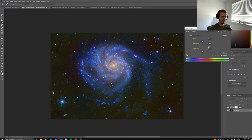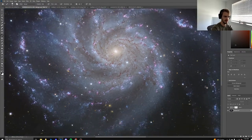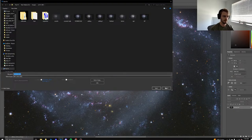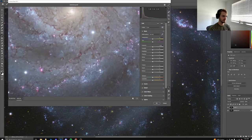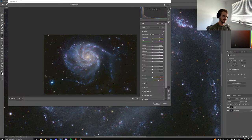Yeah, sharpness 100, grain 100, saturation 100. For Astrobin, that's the edit, I think. Like, that's the one. But Instagram demands more saturation. Like that.